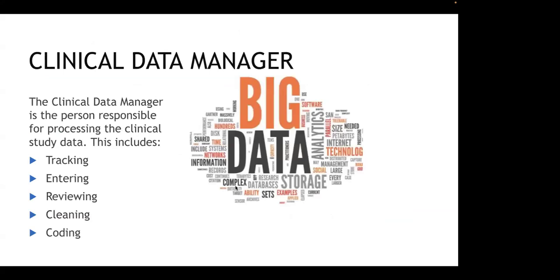Then the clinical data management, one of the premier roles, I can say, one of the very, very important roles that we have in the industry, the clinical data management. You just play with the data. No, sorry, I should not say play with the data. You can just read the data like anything. But whose data? Your patient's data.